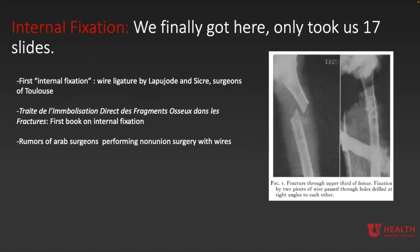So, 17 slides, but internal fixation. A.M. Eckhart claims to have seen the first technique in the early 1770s, and there was actually a debate in France going on at the time about the first actual case. Bereng-Fouad cites an example of an open tibia fracture that he saw Dr. Long splint, got multiple drainages for an infection, but the patient refused an amputation.